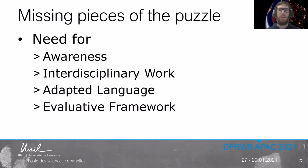There is a need for more awareness. Most investigators do not know this data may exist, and crime scene investigators are unlikely to recover it. There is a need for interdisciplinary work. We need to work together with specialists from behavioral sciences and classical forensic science to see whether we can find sufficiently robust data to make those inferences.